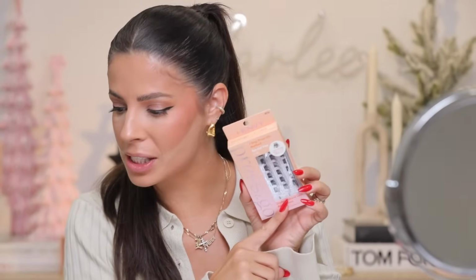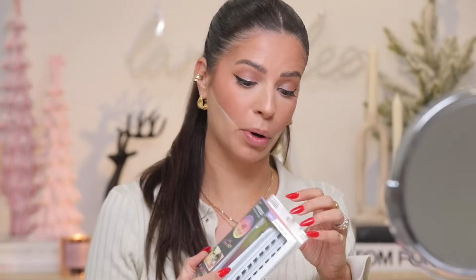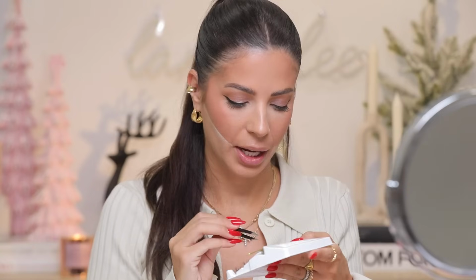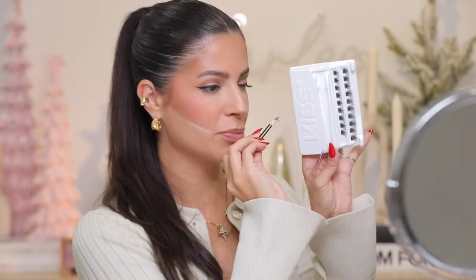I think I'm gonna go with the curly from Eye Envy Press and Go, or should I do spiky? I've worn both of these before. I'm trying to decide what's gonna look best with this look. What's cool about these lashes is you don't need glue. It comes with a little tool, but I always just use my own tweezers to apply them. You have to be careful pulling them out of the pack because you don't want to rip it. I've ripped several of them.